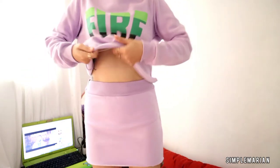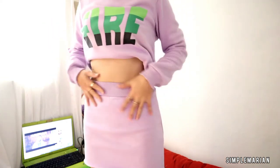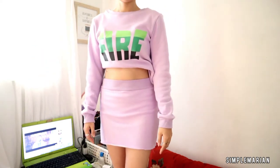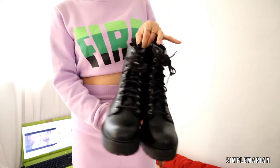It looks really cool. I can tuck it into my bra like that, just to get that sexy vibe. And you can pair it with boots. Okay, so I'm going to pair it with my Steve Madden boots. I really love this.